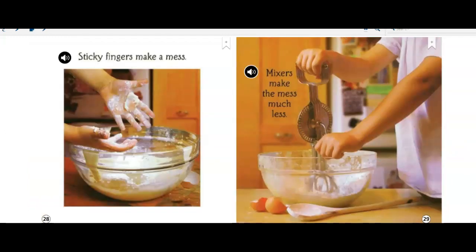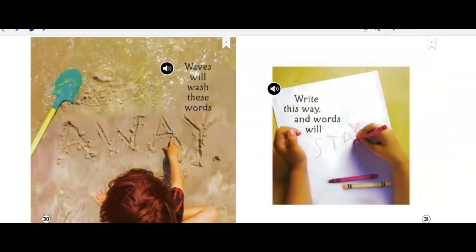Sticky fingers make a mess. Mixers make the mess much less. Or would you like to get your hands in that mess, or would you like to use one of these mixers? Waves will wash these words away. Write this way and the words will stay. So you could use your fingers to write in the sand, or you could use your crayons as tools on paper and it won't go away.